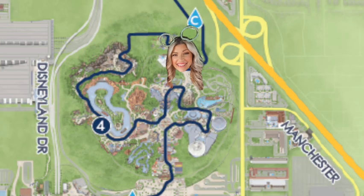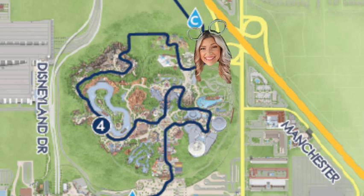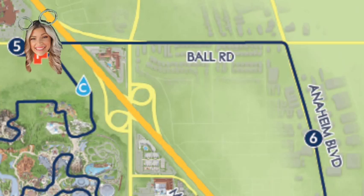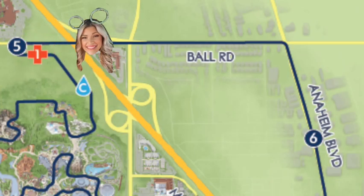We'll run through Toontown, leaving via the walkway connecting the land to Fantasyland. This next part, if you see me, again, having a moment, let me have my moment, especially since I'll be dressed as this ride. That's right, it's a pass-by of It's a Small World, but not just a pass-by the front of it, a literal run around it with an exit backstage near the far right-hand side of the outer facade. Water stop number 3 will be waiting for us backstage, as will the first medical tent.